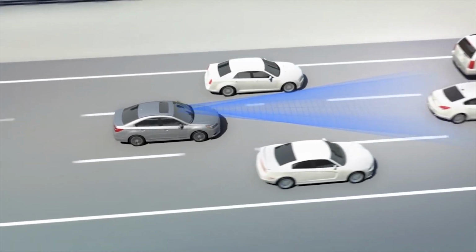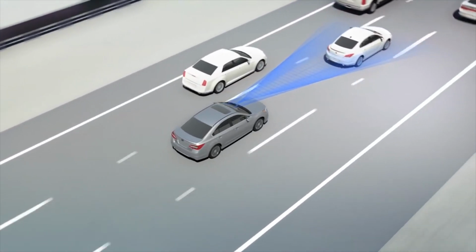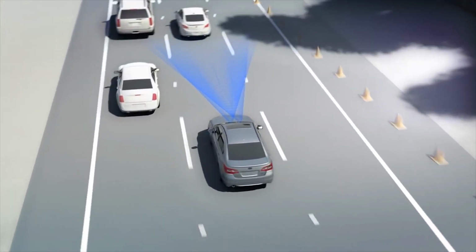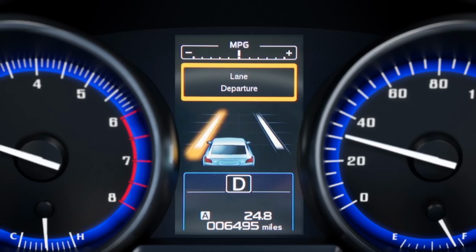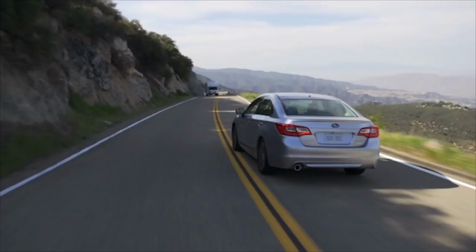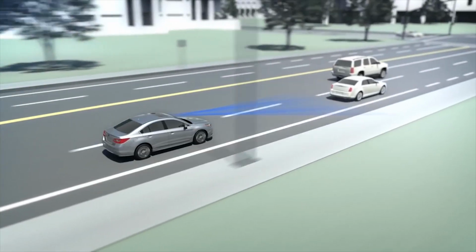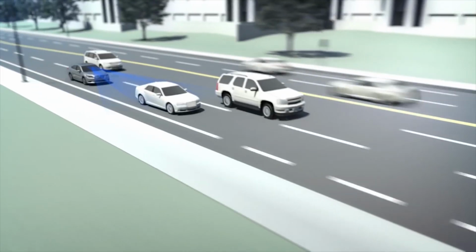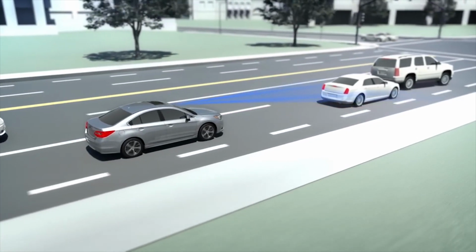It has pedestrian cross-traffic alert, which will apply the brakes if it detects a pedestrian crossing your path. It also has lane keep assist, which doesn't just warn you if you're veering off your lane, it will actually steer the car for you. It also has pre-collision braking system. If you're about to hit an obstacle and you don't step on the brakes, the car will automatically apply the brakes for you.